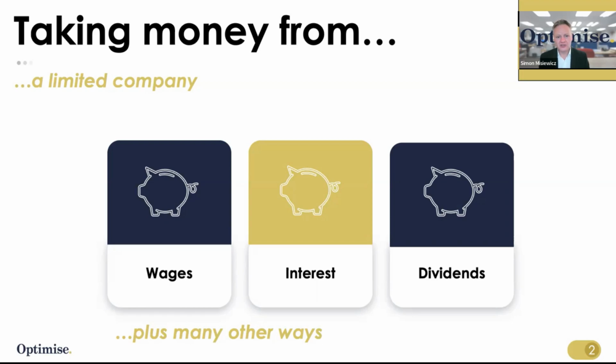Now, we've got to think about what is a dividend. A dividend out of a limited company is post-tax profits. So you have a profit, you pay tax to HMRC, corporation tax we talk about here, and then the money remaining is going to be dividends that you pay yourself.